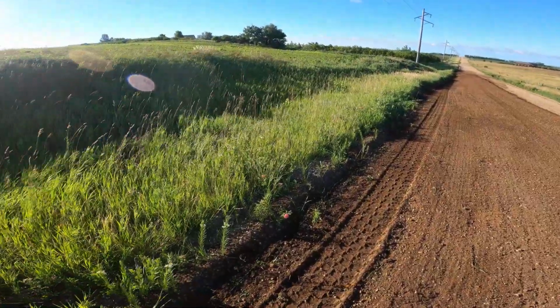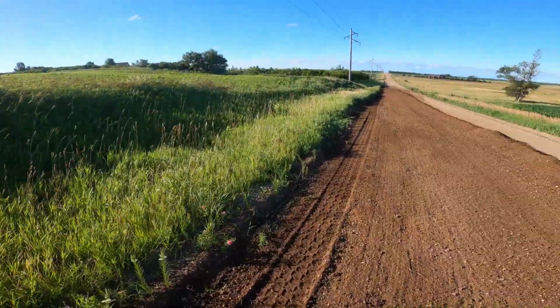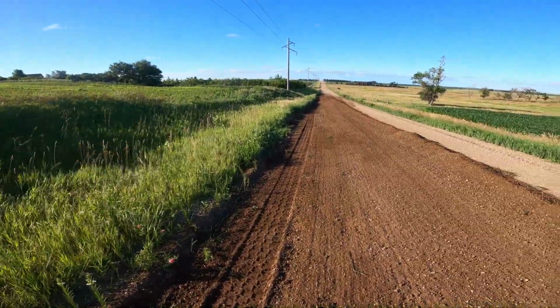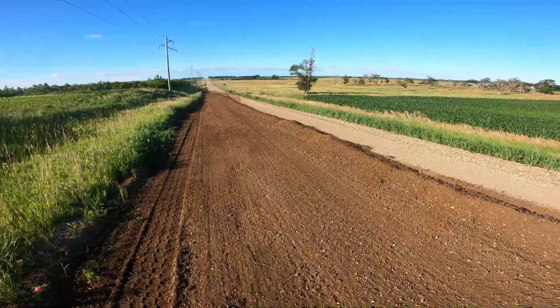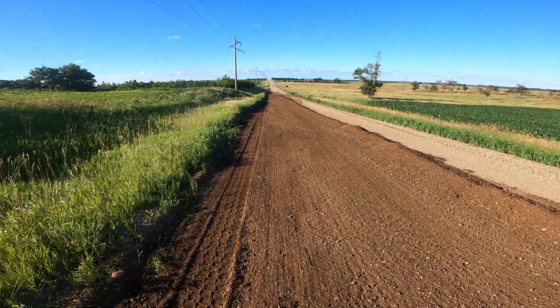And hopefully this fall we'll get the opportunity to come in here and clean this ditch out and establish it, and hopefully this won't happen again the rest of the year, and once we get it fixed this fall, hopefully it won't ever happen again.